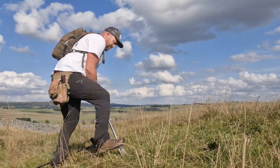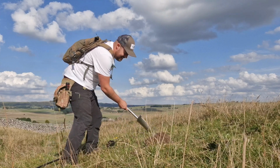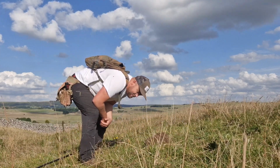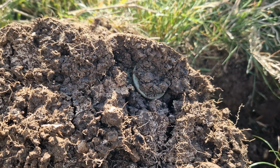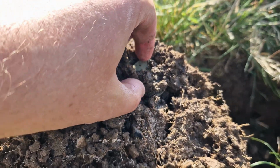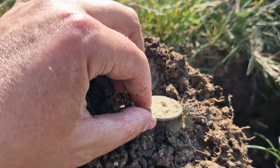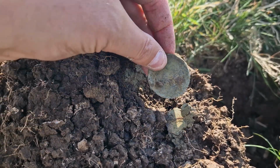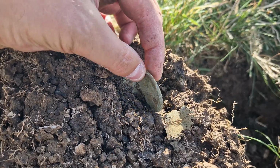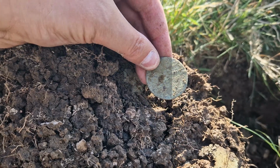Nice big plug. Don't want to hit this. Ah, I can see it. Not silver, but it's a big coin. It's either going to be another token or a big George III penny. Not sure. I'll give it a little clean up. I'll come back to you if I can get anything on it. Otherwise, it's just a disc. Certainly a couple hundred years old though.